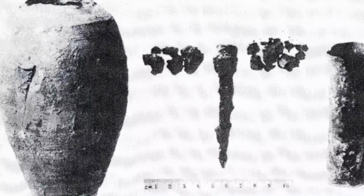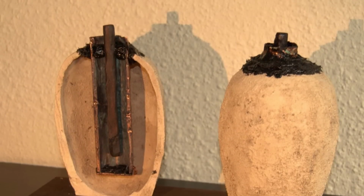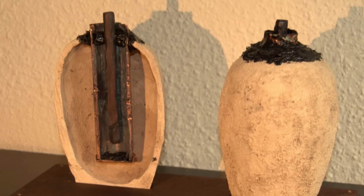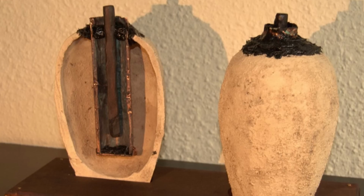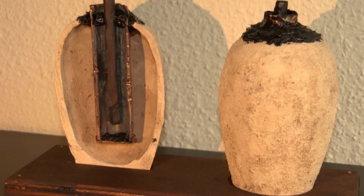Others believe the battery may have been used for religious rituals, and the battery was placed inside of a hollow idol or statue, and when touched would produce a very small shock, fooling the individual into believing it was a divine experience. Today, most archaeologists agree that the Baghdad Battery is not a battery at all, and that the vessel and innards resemble other artifacts found in nearby excavation sites that were used to store scrolls.